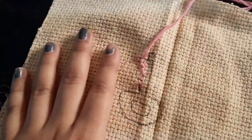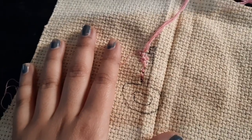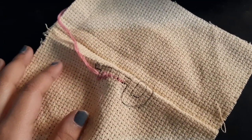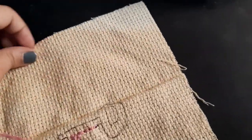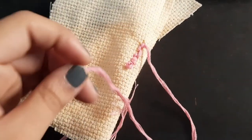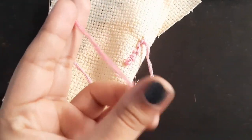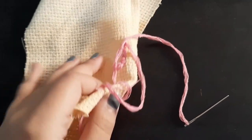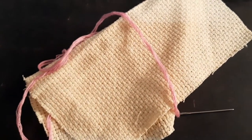I had an amazing idea. Maybe I will try it again on a t-shirt or something. Let's see. But it is such a pretty pink. I'm not much into pink, but this is a very pretty pink, and maybe I will have to throw this because I can't undo this.